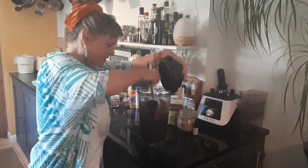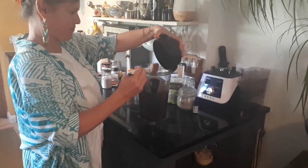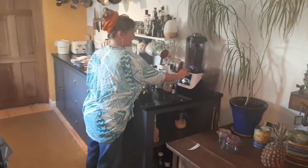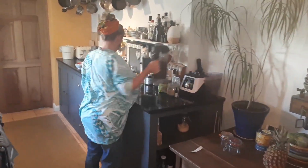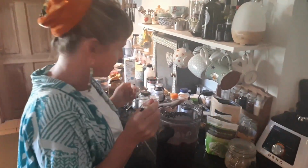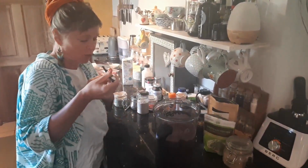Scrape some of those powders off the side just to make sure they all get blended in. Pop it back on. Voila! And then I normally just give it a little taste before we pour it out, just to see if it needs anything extra. So you might want to add a tiny little bit of maple syrup, or some dates, or honey, or you might find that you want a little bit more chocolate.